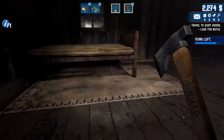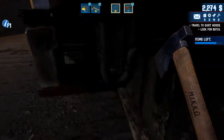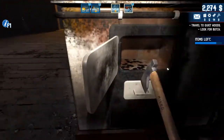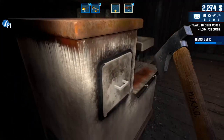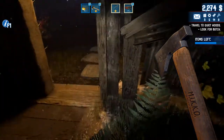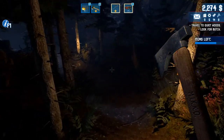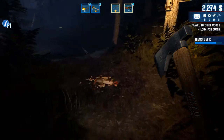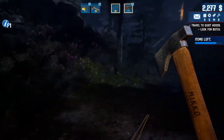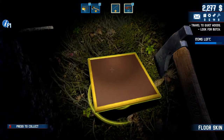We need a key, and maybe it's in one of the other barns. I would love if it was in one here, like sitting in there, but it's not. Can't open that stuff apparently. So, all right, well let's go look around a little bit. Let's go this way. I'm assuming there's really not a lot outside off the path. I don't think there'd be anything off the path, hopefully. Just like right here, you know.